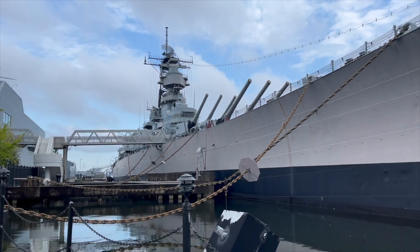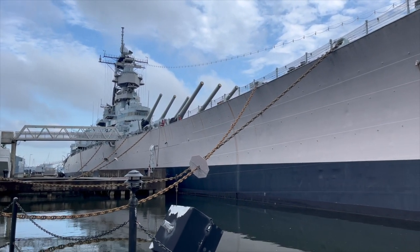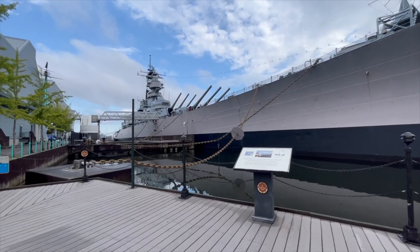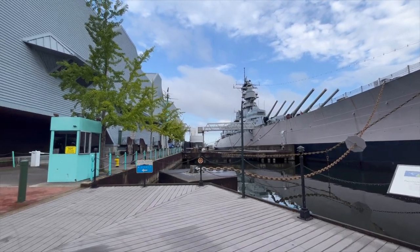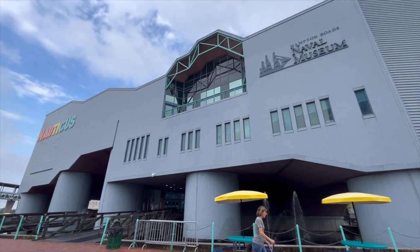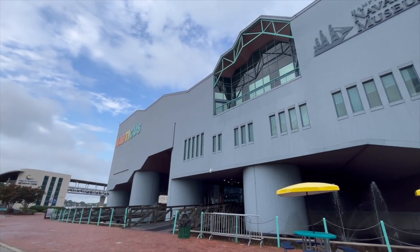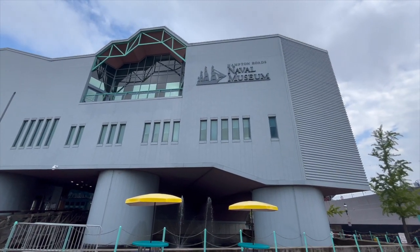So what is the Battleship? The Battleship is one of the largest battleships ever built by the U.S. Navy. Explore its deck through a self-guided tour, or with an additional charge, a guided tour that takes us back and forth in time to experience this majestic ship that earned 5 battle stars during World War II. It's a beautiful, beautiful ship here, and I'm excited to visit it today.